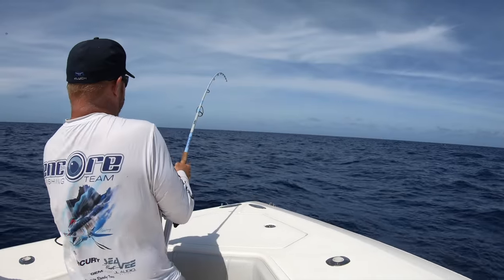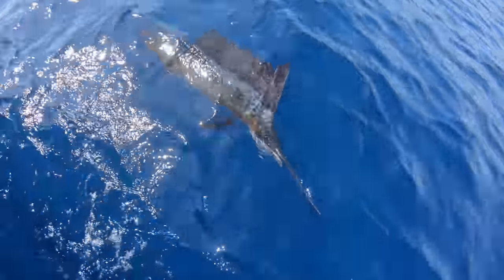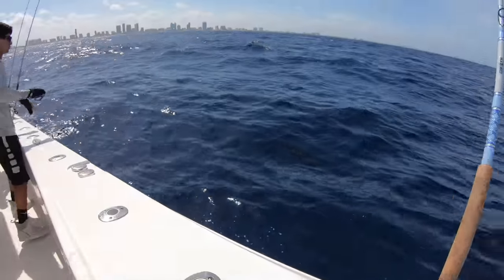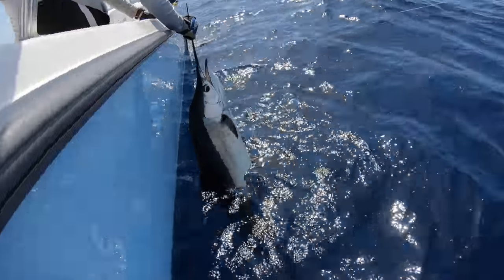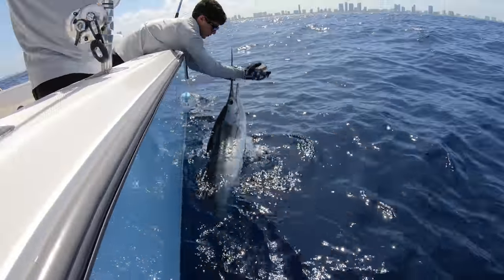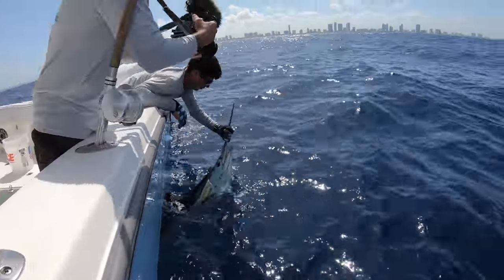Nice. Very majestic out here. That is a pop. Is that fish close, Bryce? I'm getting here. Nice, boys. He hasn't lost his color at all. All right, sailfish number two coming in hot.